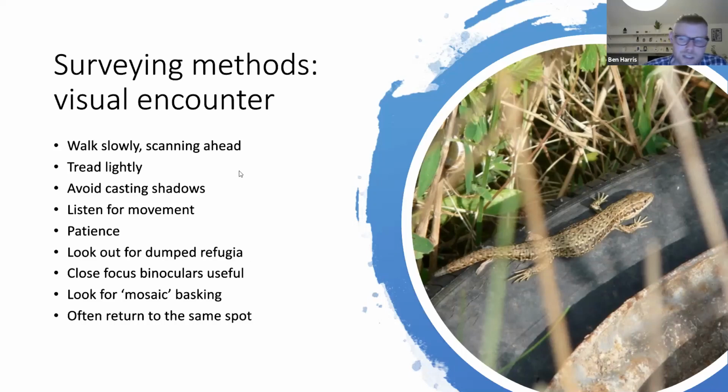But you can look out for dump refugia. They will bask on top of and underneath discarded plastic sheeting, road signs, tyres, any old piece of rubbish that heats up quicker than its surrounding environment. And take a look underneath it. Taking a look underneath it is more likely to yield you results in terms of slow worms than anything else. And I will show you a picture of a mosaic basking in a second or two.